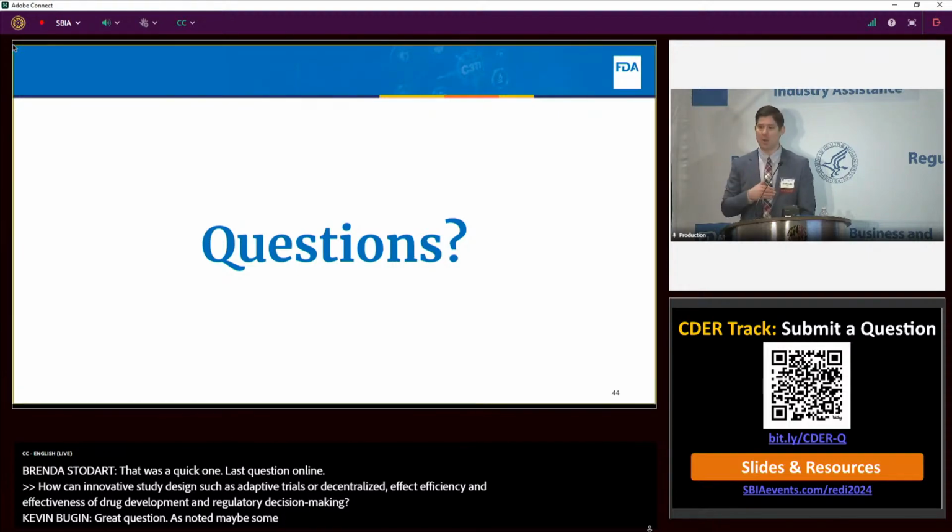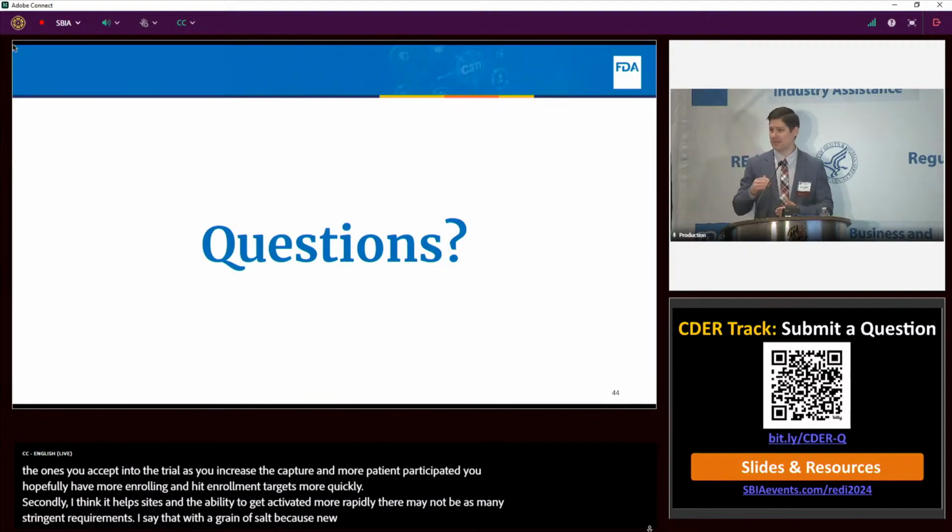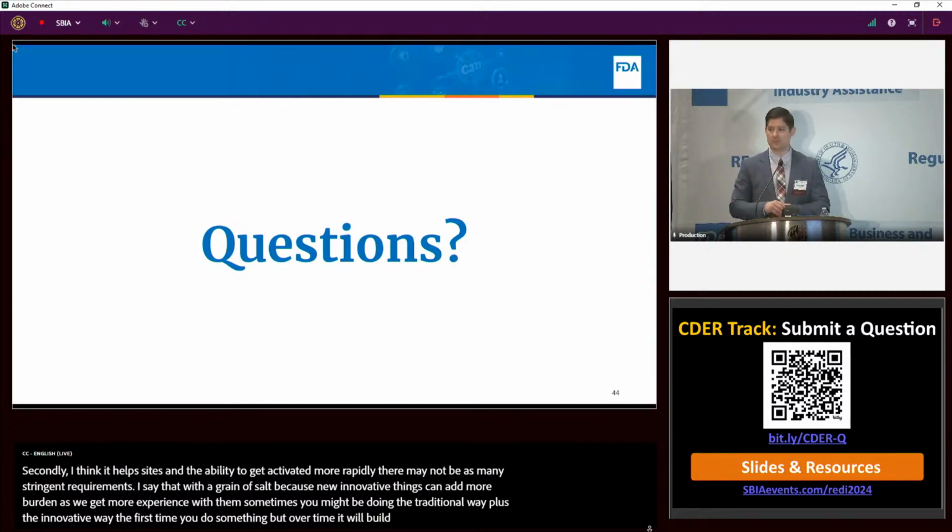You probably screen fail way more patients, on an order of magnitude, than the ones you accept into the trial. As you increase the capture and have more patients potentially participating, you're hopefully going to have more enrolling, and you're going to hit those enrollment targets a lot more quickly. Secondly, it also helps the ability of sites to get activated more rapidly, because there may not be as many stringent requirements. Now, I say that with a grain of salt, because new, innovative things can sometimes add more burden initially as we get more experience with them. Sometimes you might be doing the traditional way plus the innovative way the first time you do something at a particular site. But over time, it will build that muscle memory and experience, and it hopefully will lead to more efficient clinical trials on the operational piece too.